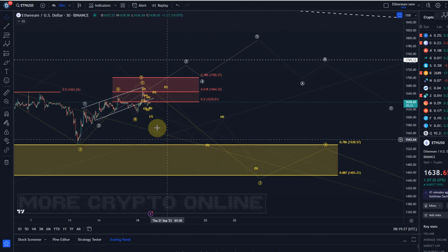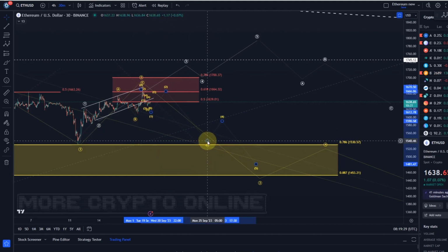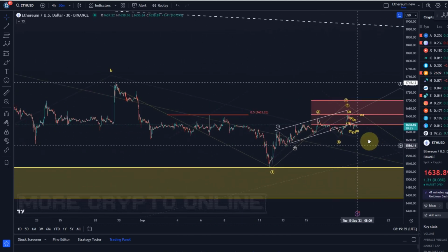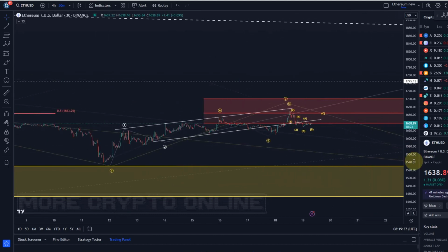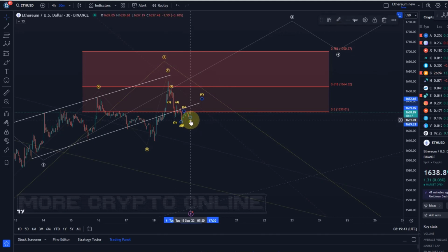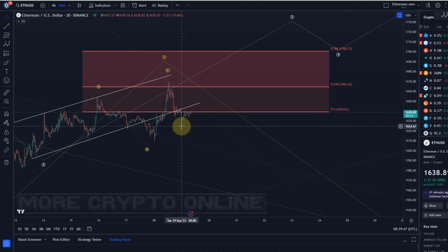So anyway, the point I try to make here is we had 5 waves down. That increases the probabilities further that a top has been made. It's not a guarantee, you know, there are more complex patterns that would allow for a 5 wave move down here, but to be honest, it's quite a good signal. The only thing is Bitcoin hasn't done it. Yeah, Bitcoin hasn't given us 5 waves down, so we need to remain open to different perspectives here.